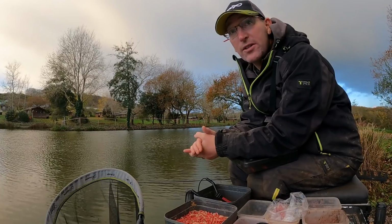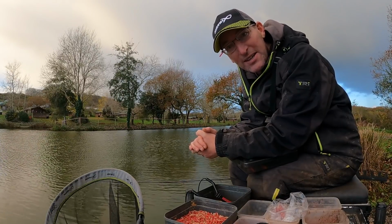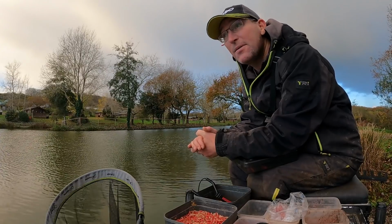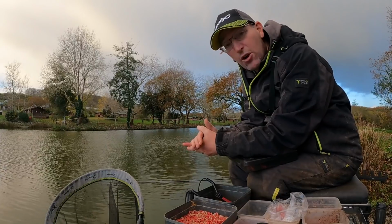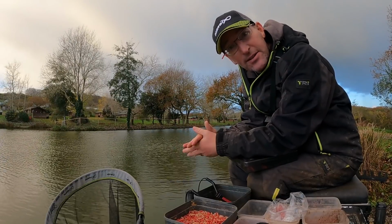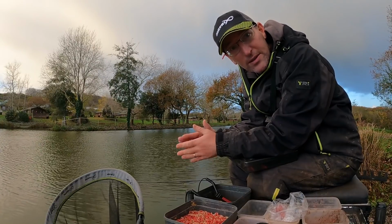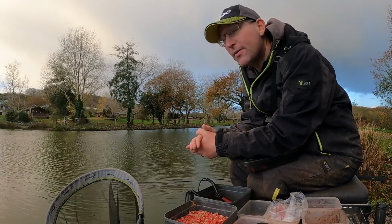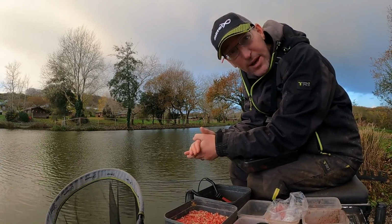So I've got here nice and early before I get too disturbed by everyone walking around practicing on the cheap, I call it. So I'm gonna have a quick go on the waggler. It's a bit breezy, bit of a chop on it and everything. It's not easy conditions. Flat, calm conditions with a wind off your back or no wind at all are what you want for waggler fishing. So we've got a bit of a breeze coming sort of diagonally into us, so it'll be interesting to see how we get on today.